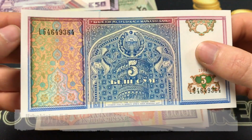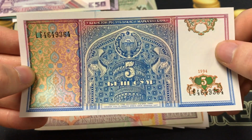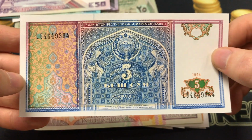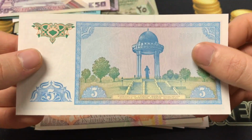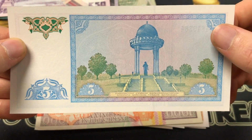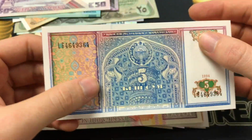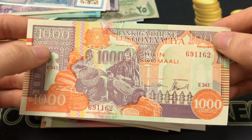Really don't know what it is, but I have to say the rainbow coloring is really nice looking on this note. It would be cool to have U.S. currency with more color. Maybe it's easier to counterfeit or something. I'm not exactly sure, and I don't know what monument that's of, but definitely reminiscent of either Eastern European or kind of Central West Asia.